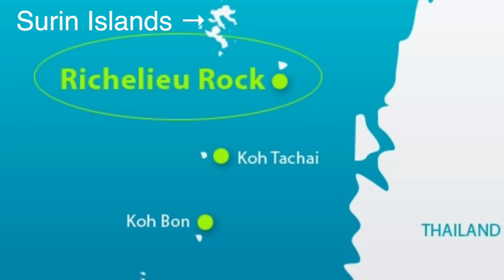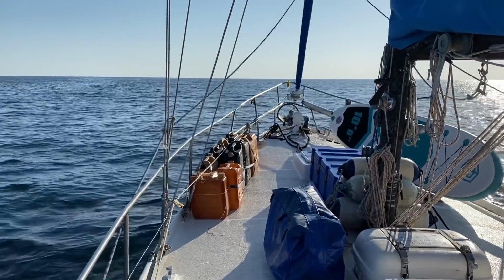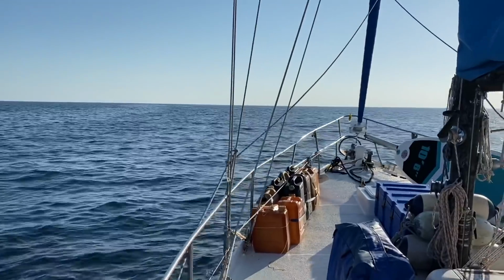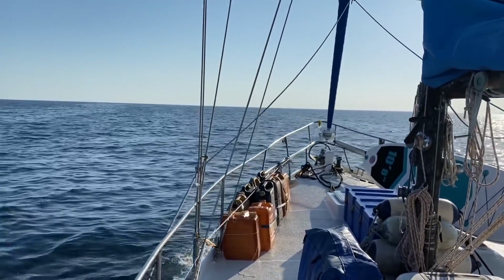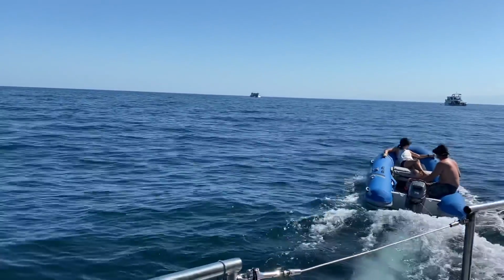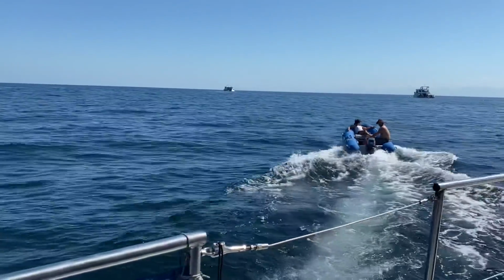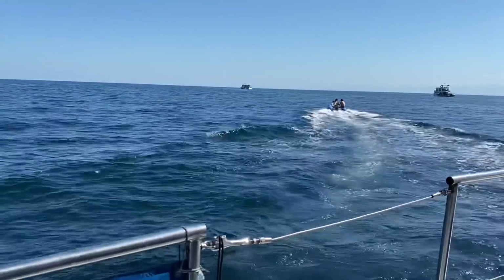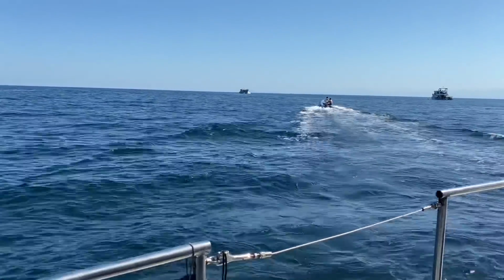The reef is 10 nautical miles east from Surin Islands and a part of the Mu Ko Surin Marine Park. It took just under 2 hours to get here from the west side of the Surin Islands. So we just arrived out at Richelieu Rock and we're just drifting around. There's no actual island or rock sticking out of the water, it's all underwater.